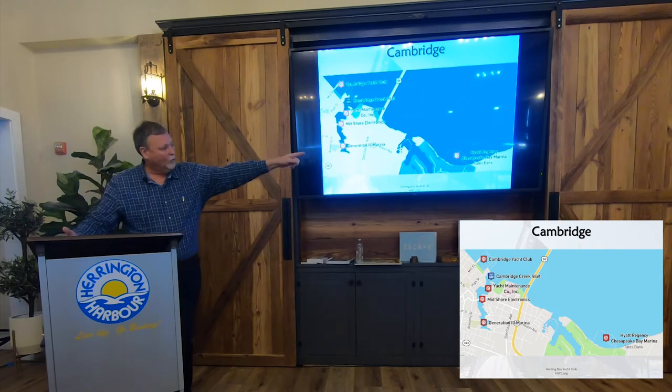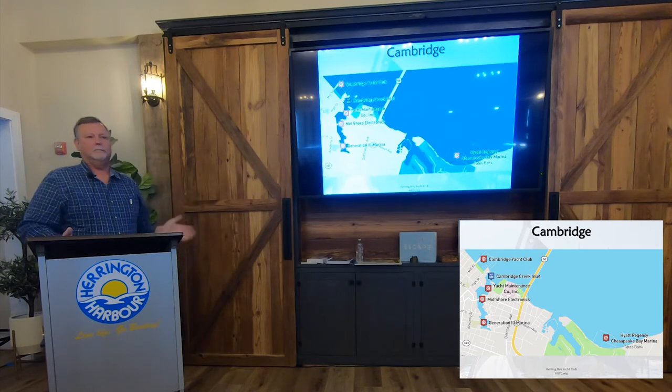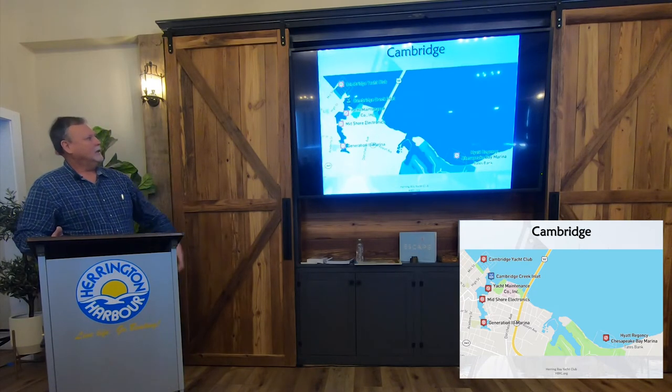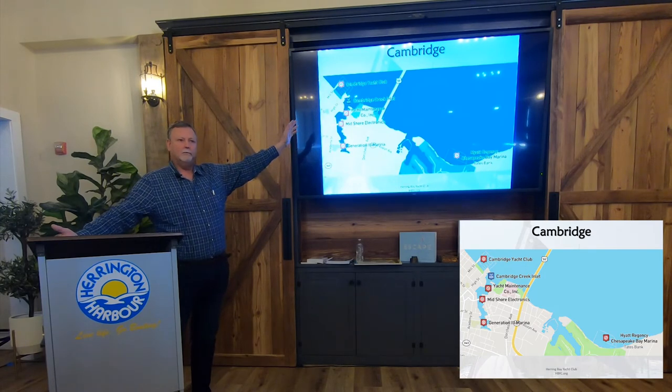And then way over there, above the bridge, is the Hyatt. So that gives you an idea of the distance. Two different things. And then this, they do a lot of commercial manufacturing of ships and repair. So the channel is really quite good.